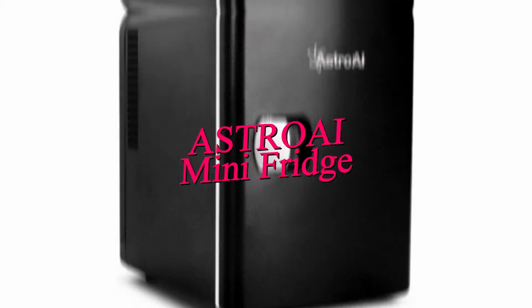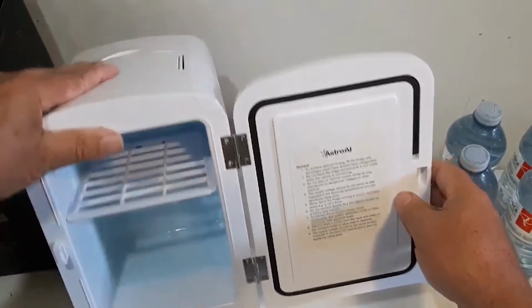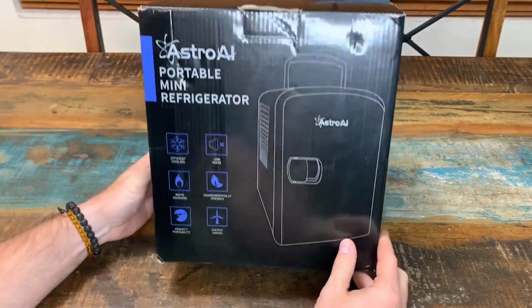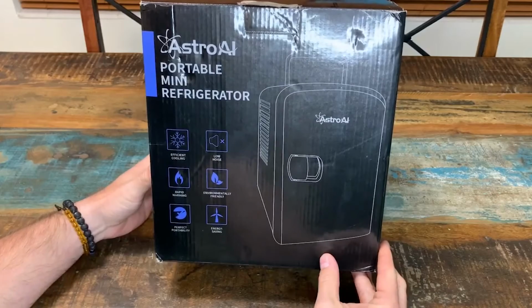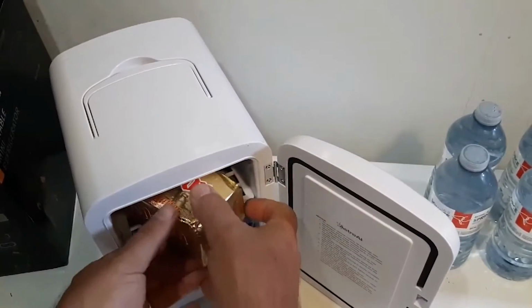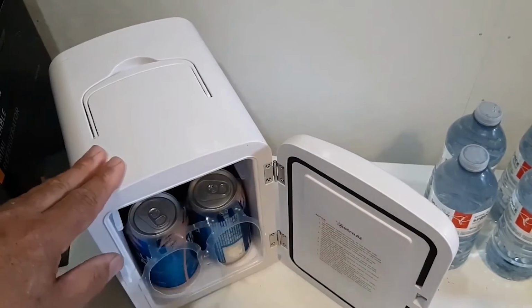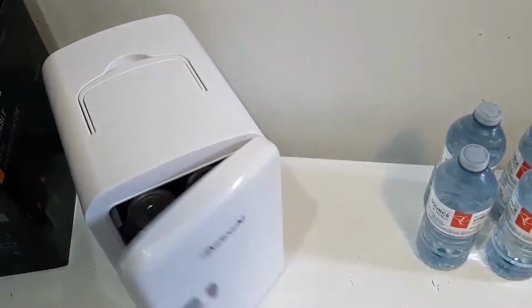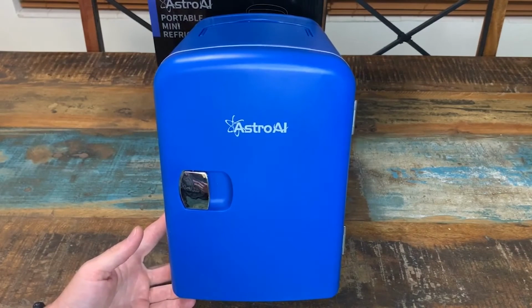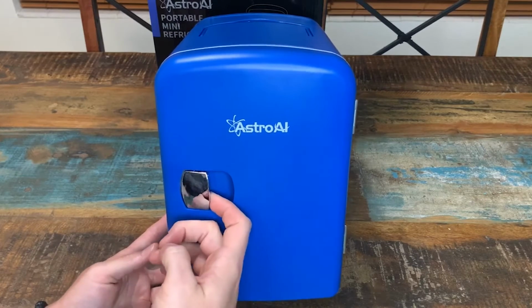AstroAI Mini Fridge. We know this would not appeal to everyone, but what more excellent car accessory is there other than a mini fridge? This unit comes from AstroAI and can cool up to 32 degrees Fahrenheit or keep warm up to 150 degrees Fahrenheit. Additionally, it brags 4 liters of storage capacity, giving you the ability to keep half a dozen 12-ounce cans in capacity. Measuring 5.5 inches by 5.3 inches by 8.07 inches, it's compact sufficient to put any place inside your car.